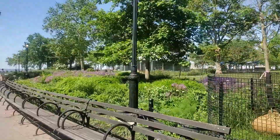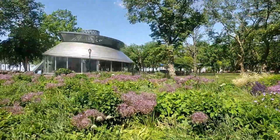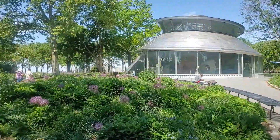So this structure over here on the right that looks like a weird spaceship, not a spaceship, is called the Sea Glass Carousel. Let's see if I can walk over and get a little closer look for you. Go around the other side. You'll see when we get closer, this is a very sea creature themed carousel. There's some giant fish that you can ride on.